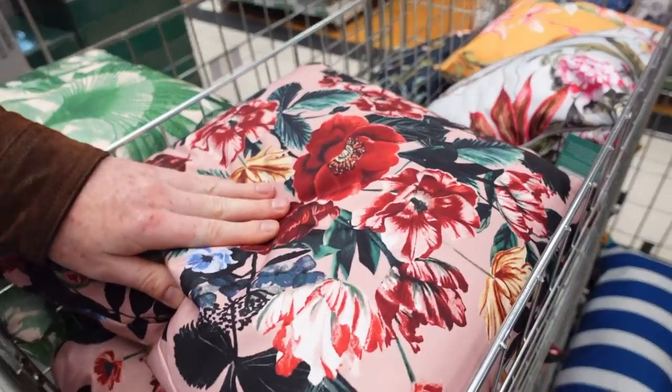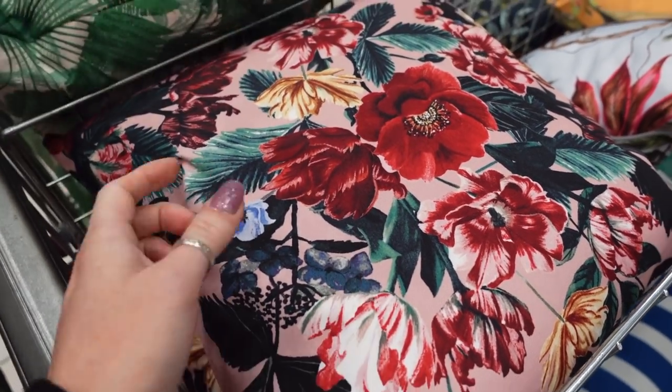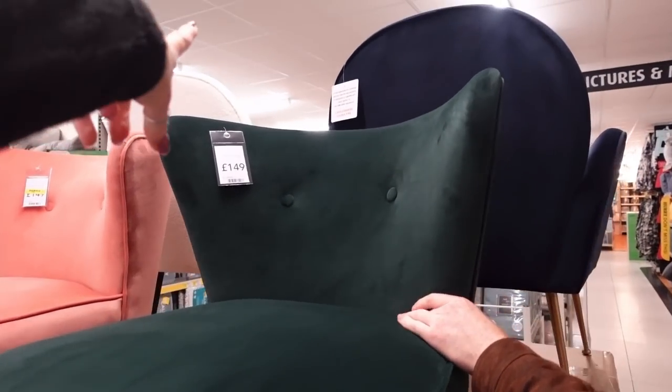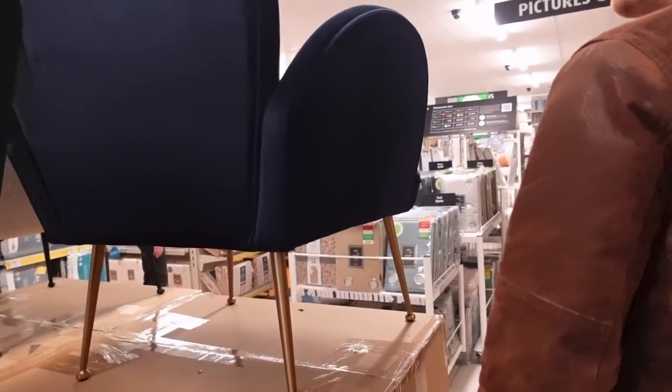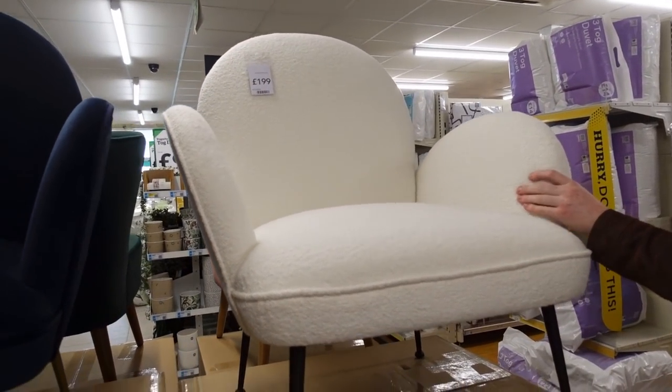No. Dunelm is quite expensive actually. But these ones, I like this one. They're nice. This one's actually really cool. Sometimes they're on sale. That's really nice. Oh, they've got those white ones. They're nice. I like the white one. I liked that yesterday. That's nice. Expensive, that'd be nice for like a bedroom chair.